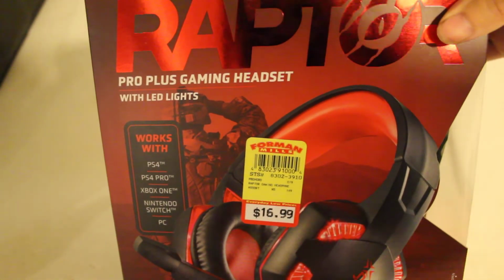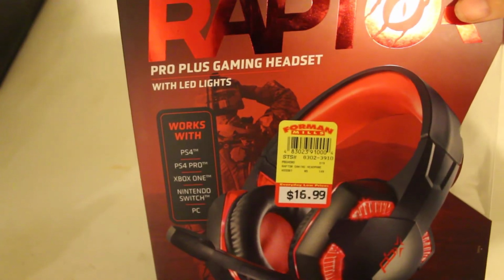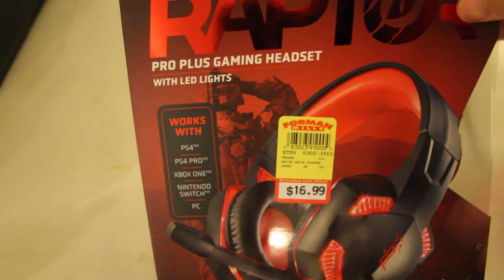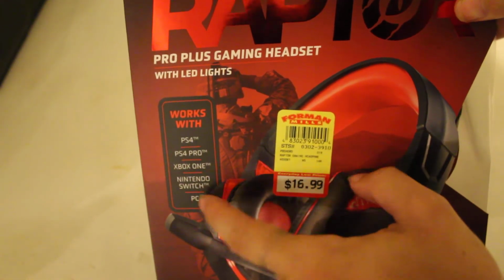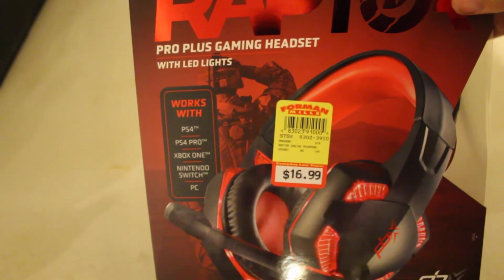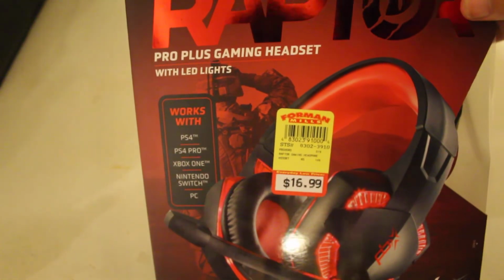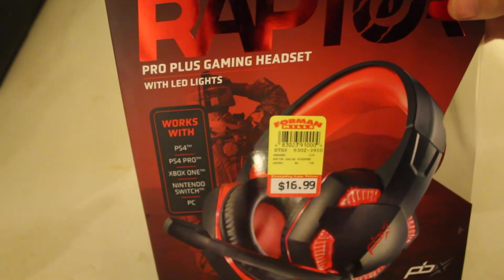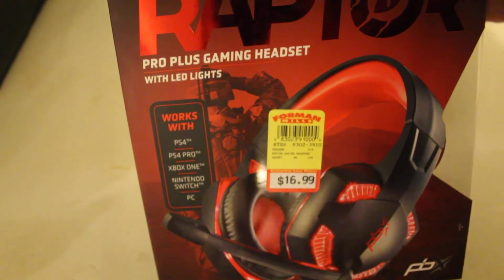So, this one works with the PS4, PS4 Pro, Xbox One, Nintendo Switch, and a PC. So you can tell this is pretty much fresh on the market. How? Because of the Nintendo Switch. If it was just PS4, PS4 Pro, Xbox One, and PC, then you'd be like, it's an older gen model. But since it says Nintendo Switch on there, which has been out for a couple years, but a lot fewer years than PS4 and Xbox One. So, yeah.